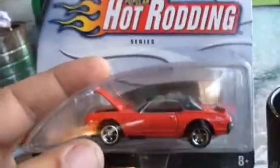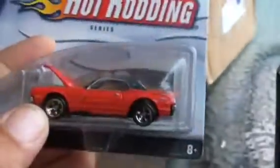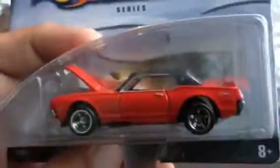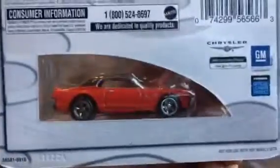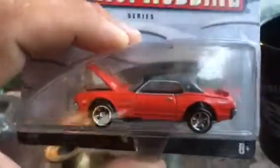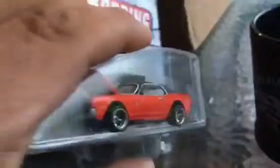Oh, look at that. Look at that. Mercury Cougar. I've been seeing these on Instagram the last couple of days and thinking, oh, I gotta get that. But look at that. There it is. Beautiful car. Love these castings. I got quite a few of the main lines. Look at that. Man, that is sharp. Thank you, man. That is so nice. That is going to be so hard not to open. Wow.